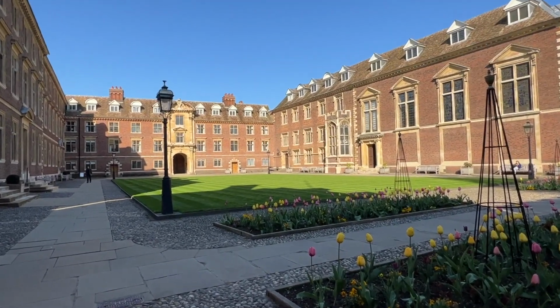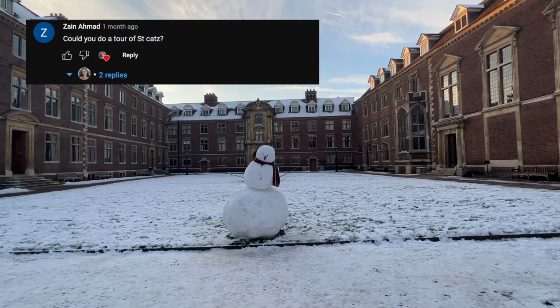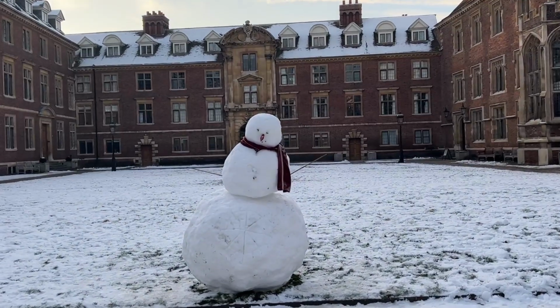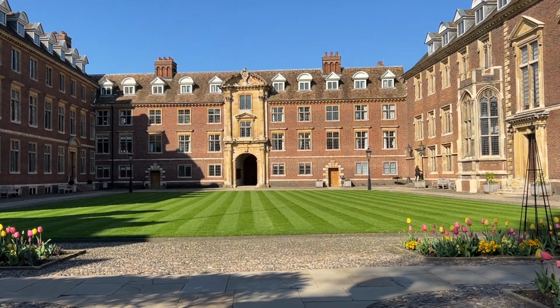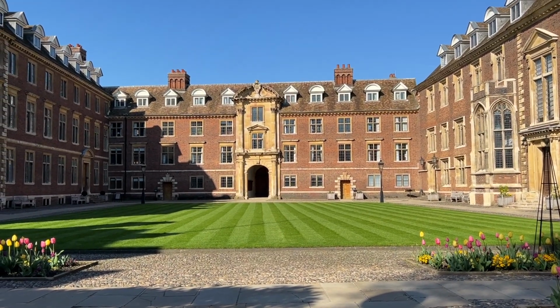But since then, I've been asked to do a big tour of Catz, which is the college that I go to, and I've been here for 4 years. And I finally decided to get around to it. So this should be really useful if you're thinking of applying to Catz, either as an undergrad or as a postgrad. Anyway, without any further ado, let's get to it.